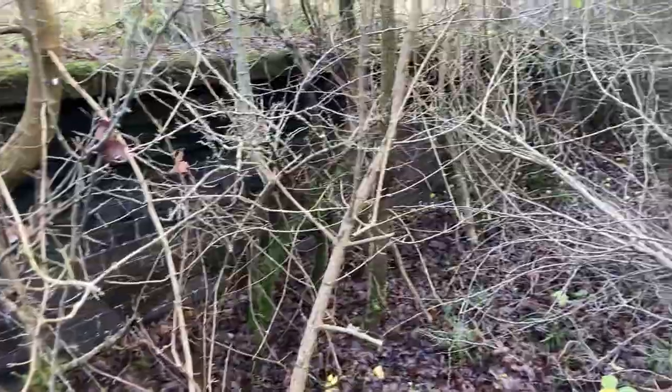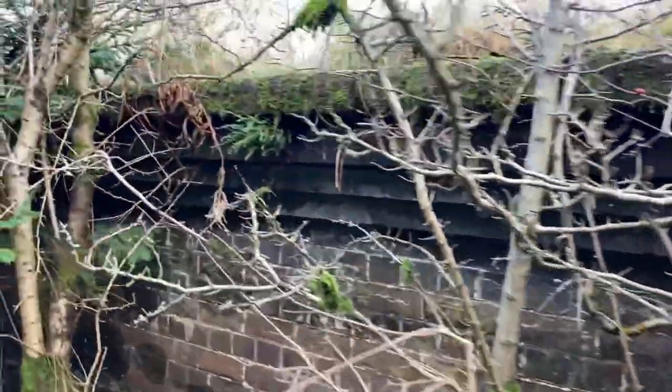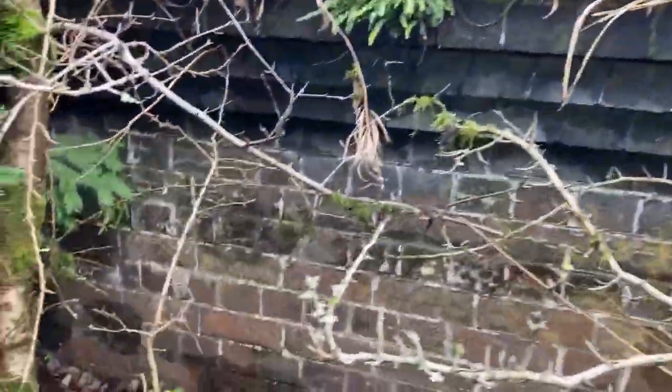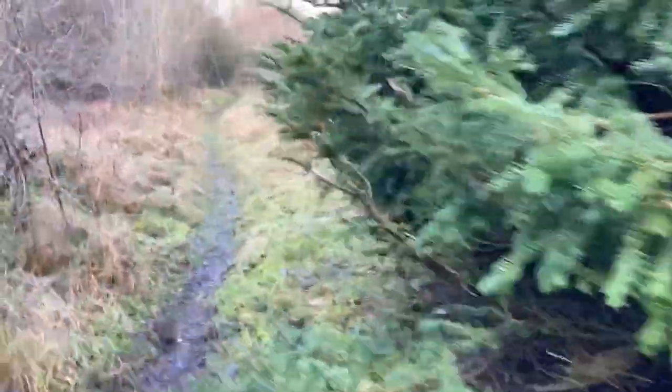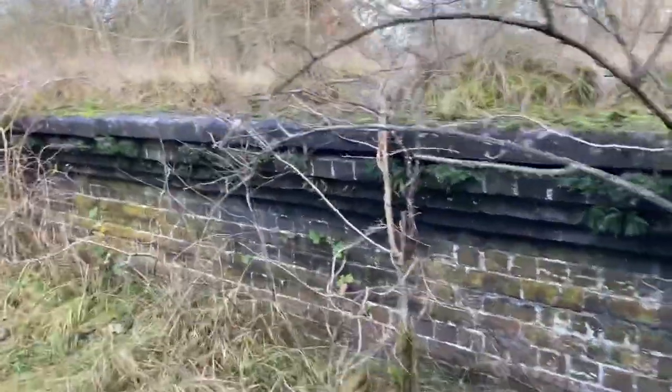So just walking along where the down line would have been. And there's your platform. Just make out the drainage. There you go, look at that.